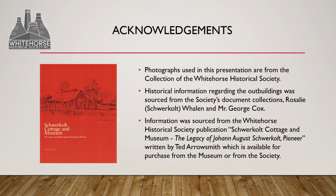Photographs and information used in this presentation are from the collection of the Whitehorse Historical Society, together with additional historical information provided by Rosalie Schwerkolt Wayland and Mr. George Cox. Information was sourced from the Whitehorse Historical Society publication, Schwerkolt Cottage and Museum, The Legacy of Johann August Schwerkolt, Pioneer, written by Ted Arrowsmith. This publication is available for purchase from the museum or from the Society.